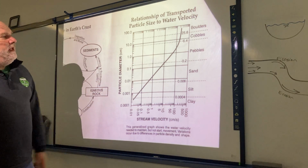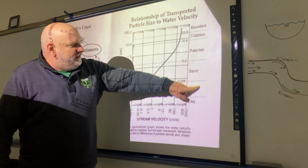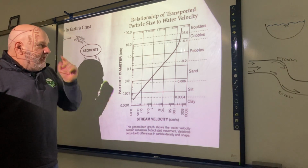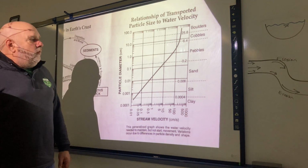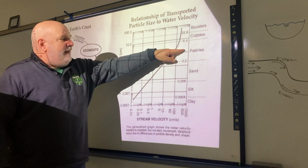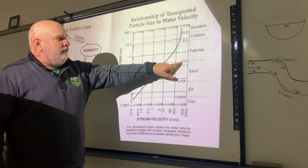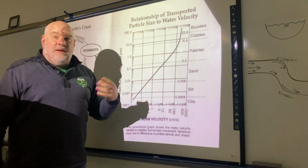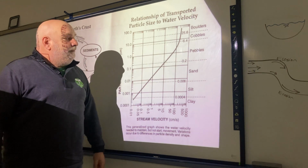Now, before we do anything with this, over on the side of the chart there's an important part that shows you the exact dimensions of different sized particles. So, for example, for a piece of sediment to be a pebble, it would have to be somewhere between 0.2 centimeters and 6.4 centimeters across. So if I had a rock and I measured it and it was 4 centimeters across, that'd be in between, and that'd be a pebble.